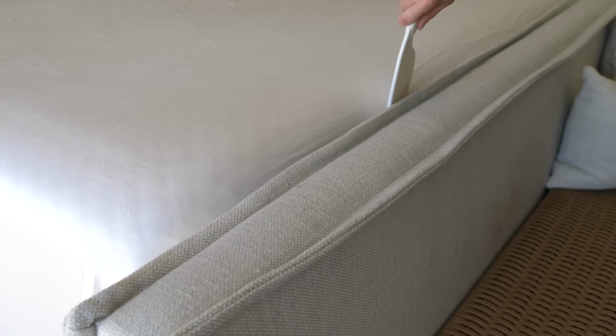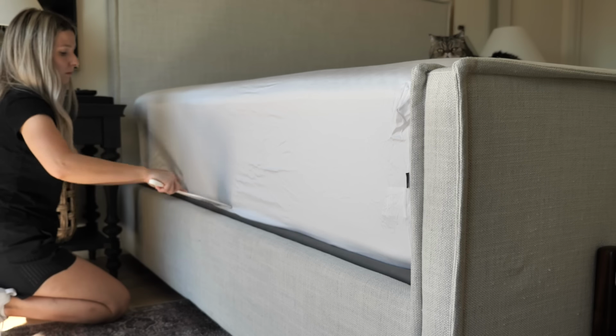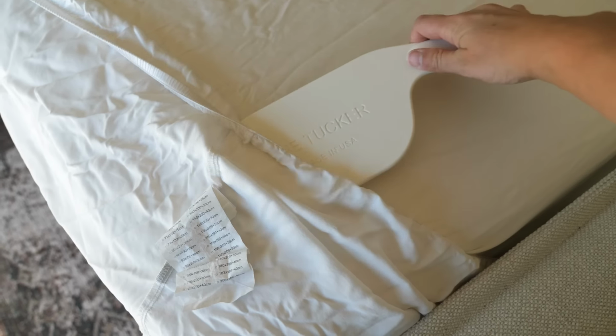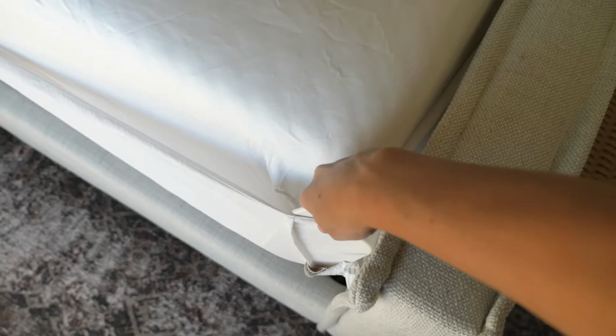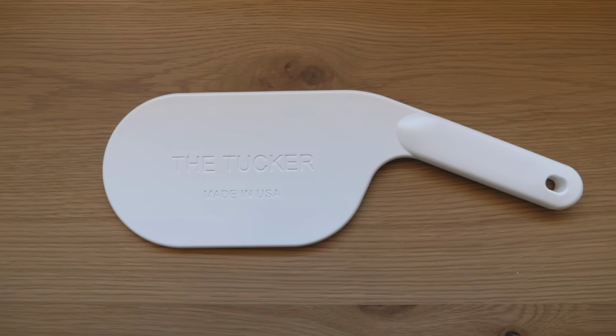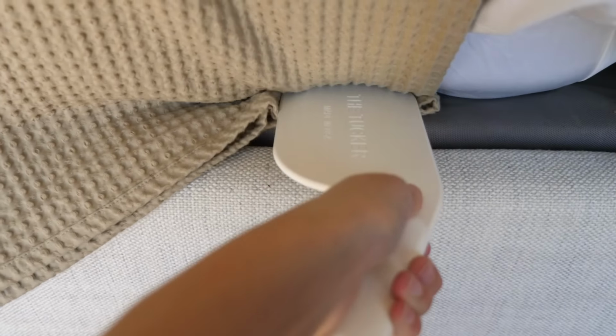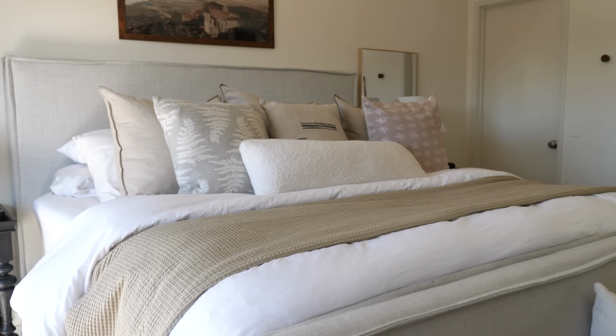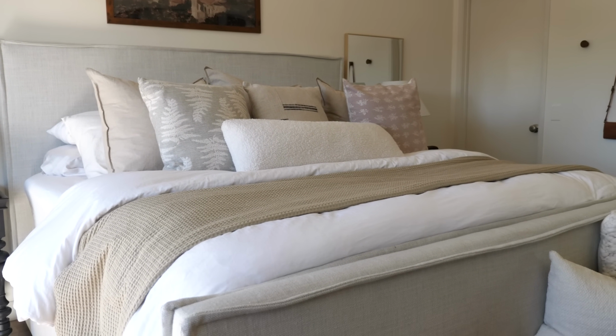You don't have to lift your mattress up, a kid could use this, and it definitely saves your fingernails from getting ruined. So I absolutely love this little bed tucker. You can use it with one hand and it just makes making your bed and getting on that fitted sheet so much easier. I even use it to tuck blankets in to really make my bed super tight and secure. So if you want to make making your bed even easier, you definitely need one of these tuckers.